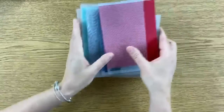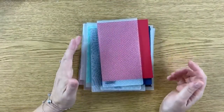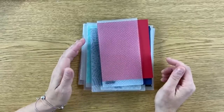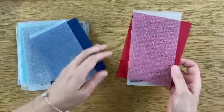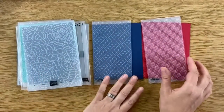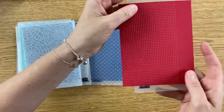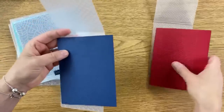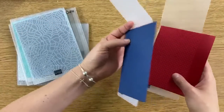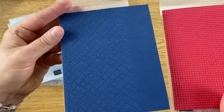OMG. The embossing folders in this catalog are amazing. And yes, I did say folders. I couldn't pick one. I love them all. So I'm going to show them to you because I love them all. And so this one is the Wrapped in Texture. And it is gorgeous. And I think you guys have seen me create with this. And so I'm going to bring these designs up closer. I will be honest with you, I feel like Stampin' Up! doesn't do a very good job with pictures for these embossing folders.